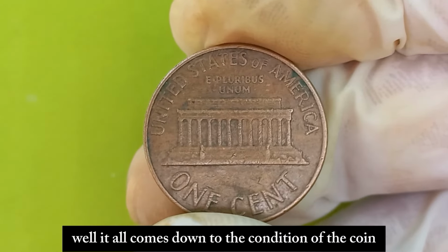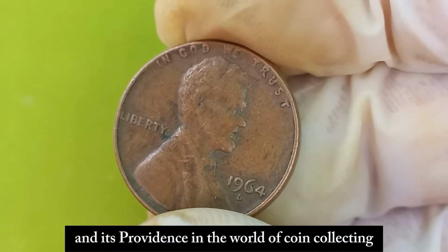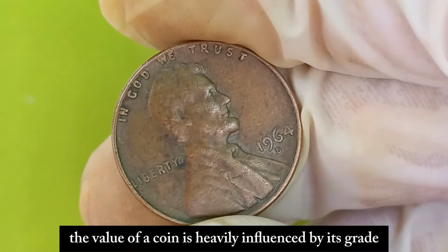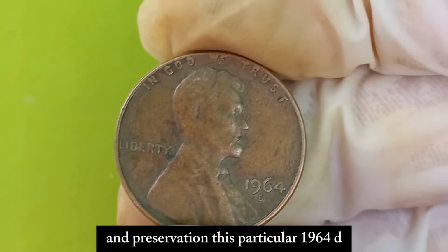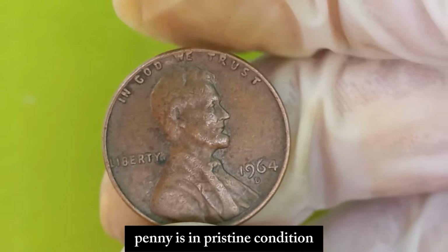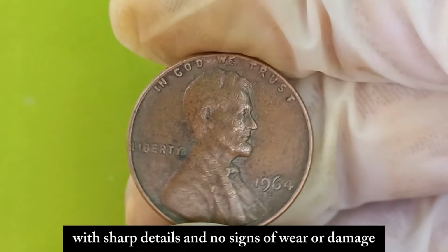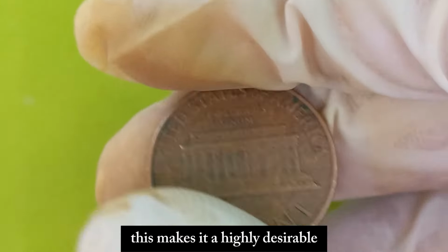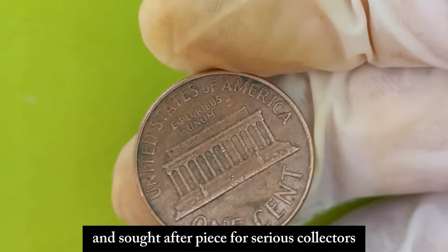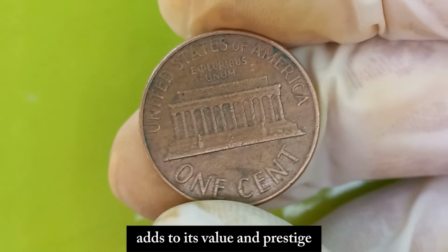Well, it all comes down to the condition of the coin and its provenance. In the world of coin collecting, the value of a coin is heavily influenced by its grade and preservation. This particular 1964 penny is in pristine condition, with sharp details and no signs of wear or damage. This makes it a highly desirable and sought-after piece for serious collectors. Furthermore, the provenance of this coin adds to its value and prestige.